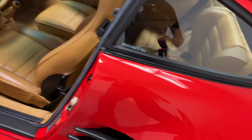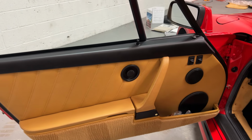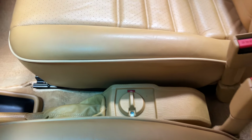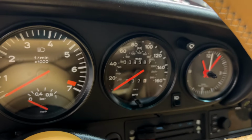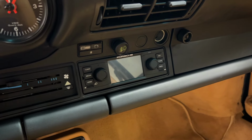And it was ordered with a special champagne leather interior. Beautiful condition. Even the climate control and the seat belts are wrapped in champagne leather, and it smells new in here because it only has 8,567 miles. And as I mentioned, the only modification is a Porsche Classic radio.